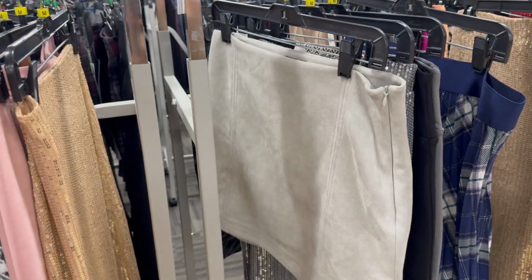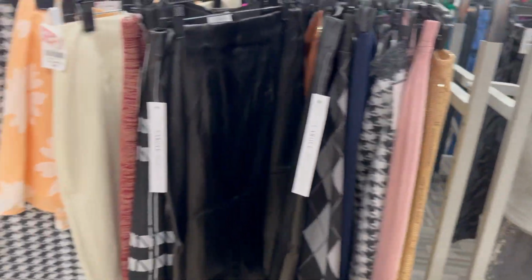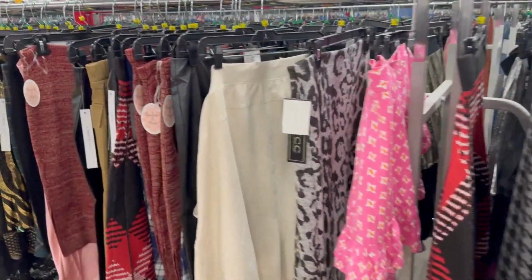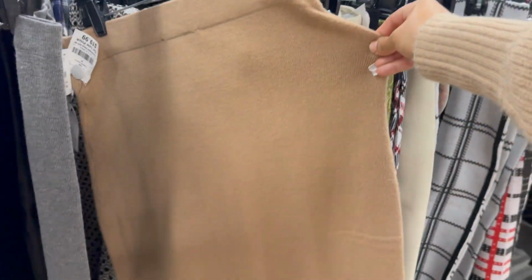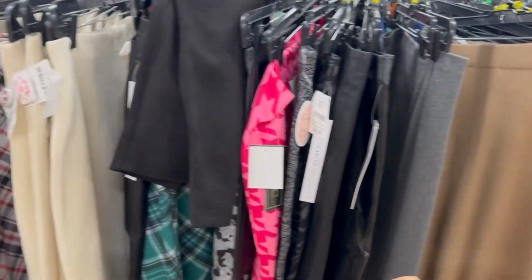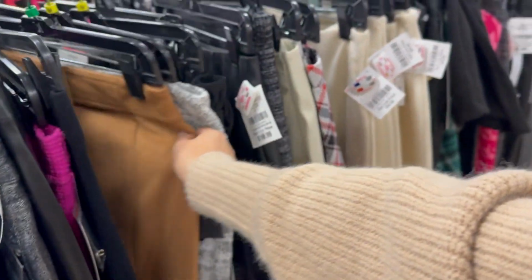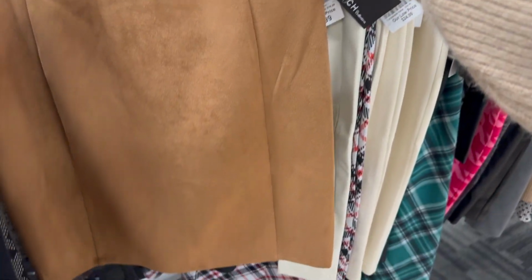That's so cute. Because I want a skirt like this, but I kind of want it in brown. But I don't really see any brown ones here. They have this brown one, but I feel like since I'm short, I can't really wear these because I look more stubbier. This is kind of cute. Oh, brown. Pero está larga, no?